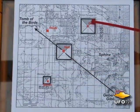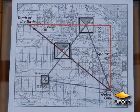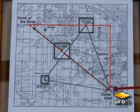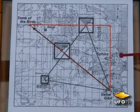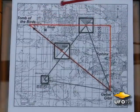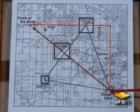The stars don't precisely lie on the peaks here, but this is 2,600 years BC, which includes the proper motion of Gienah there. If you overlaid the present day stars, they would precisely match the peaks of the three pyramids. We have now included in red a Pythagorean 3-4-5 triangle with one point centered on Jebel Gibli, and we move due north on this base there, which happens to pass right through the nose of the Sphinx, and then when we turn due west, we go through the peak of the Great Pyramid, pointing straight to the entrance of the Tomb of the Birds, and the third side of the 3-4-5 triangle returns to Jebel Gibli.